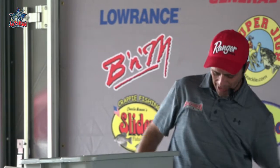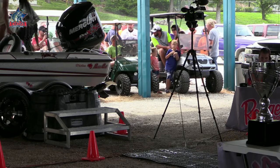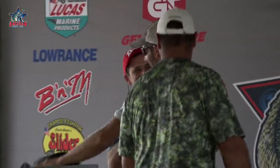And they still have a smile on their face. Boy, they took a licking today. Coming up next, we have boat number 60, Eric Weathup and Matt Webster. They had 861 yesterday. Going to need 1184 today. Get on up here, Eric. See what you got. Other than that smile and your American Crappie t-shirt on.